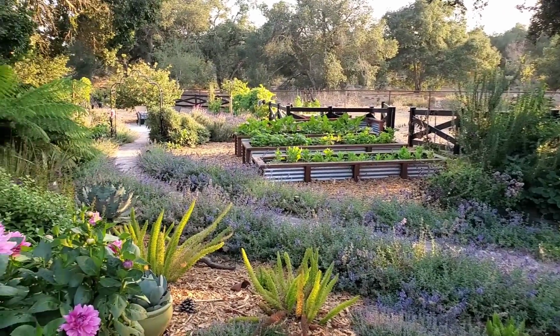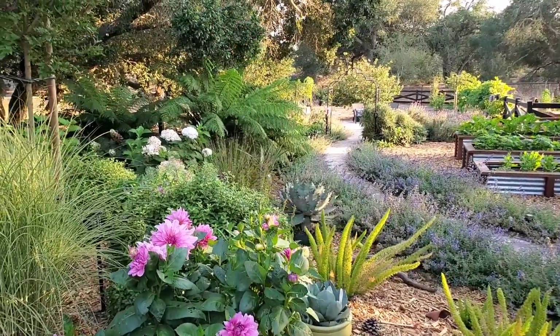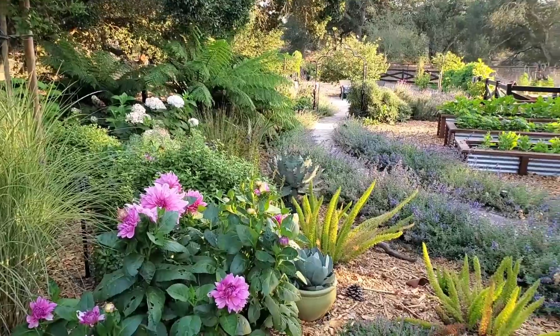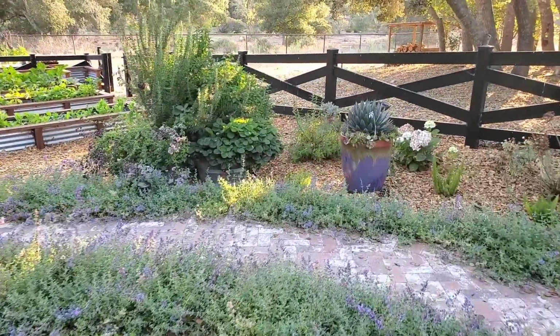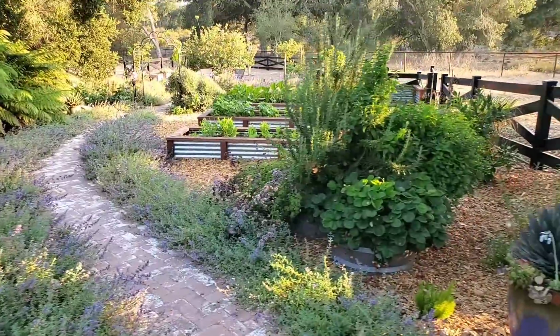Some of them aren't super specific. Like this one just says fern tree for this big fern here. So I'm not sure exactly on the specific variety, but at least it gives us a good jumping off point, especially for some of the plants that are a little harder to identify. So I'll come over this way and let me jump back onto the path.